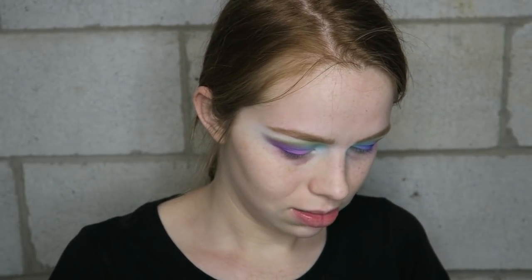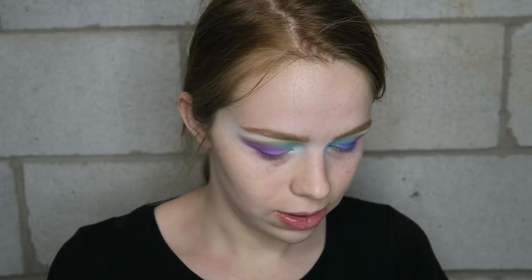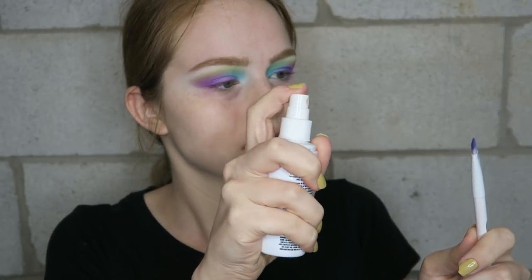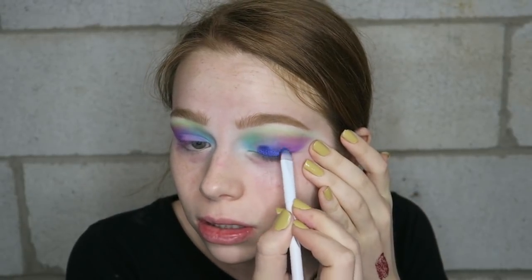Let me try a different brush. That brush normally I don't have any problems with, but let me just try like a more flat brush. Okay, that's a little bit better. Still not overly impressed with this particular shade. Okay, I'm kind of disappointed in the shade Boom. I'm just going to go ahead and pack it onto my brush and spray it. Much better.